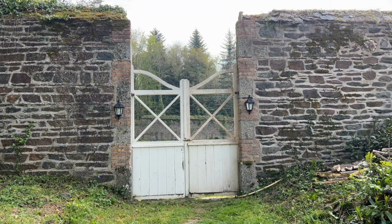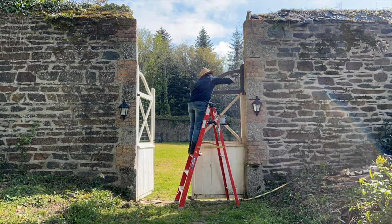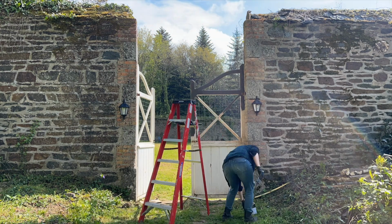The garden gates were looking a bit tired, and I was sick of looking at them, so I thought a new coat of paint would start the season off properly.